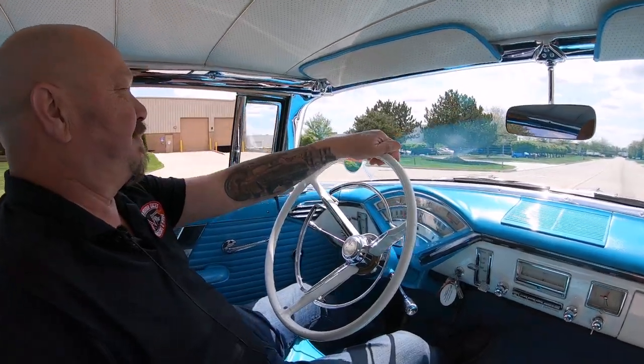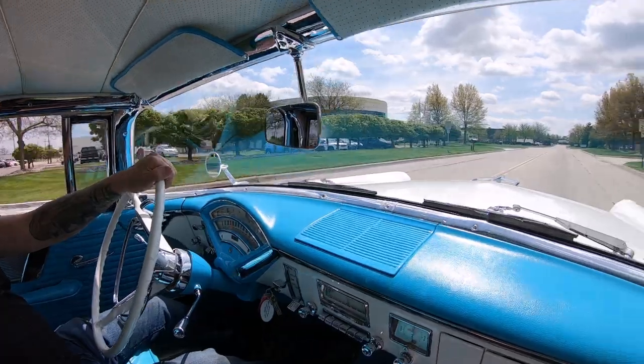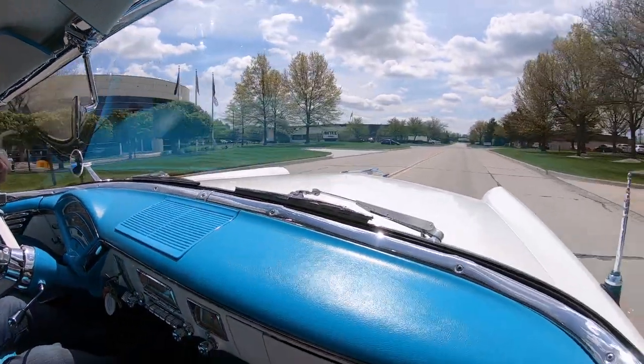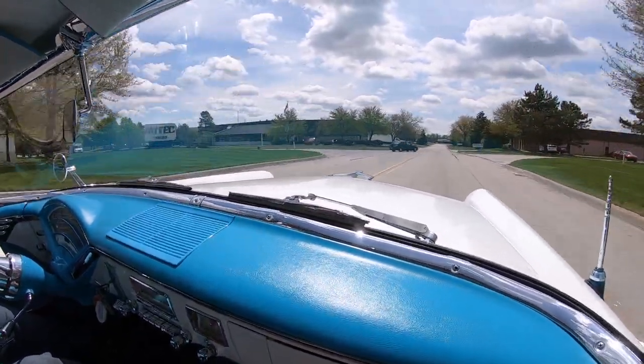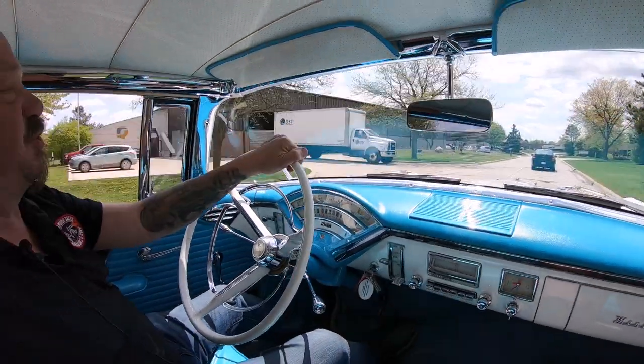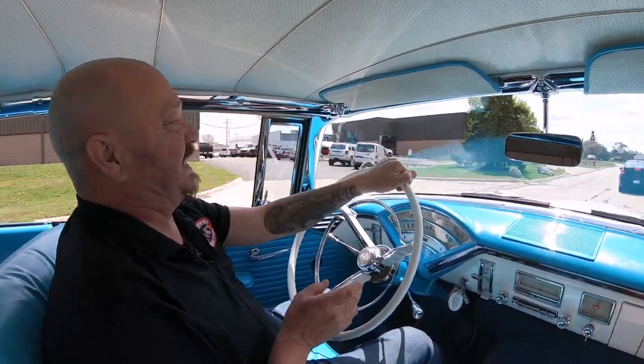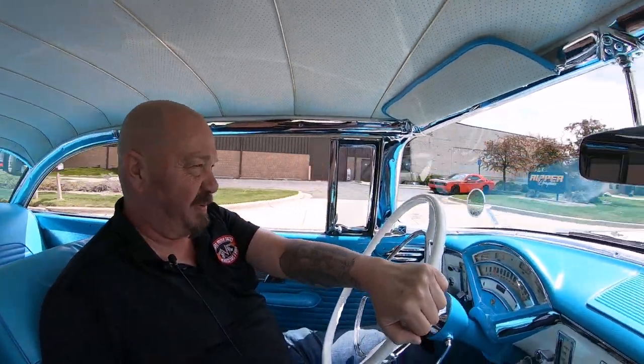All right, let's take this Mercury for a ride. You want to talk about one incredible machine here. And like I said, this is something that you do not see every day. This baby is rare. If you're going to a Mercury show, you might see another one, but I guarantee you, at just a regular old car show, you'll never see another one of these babies.